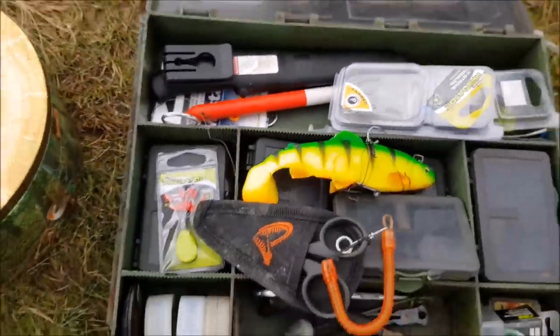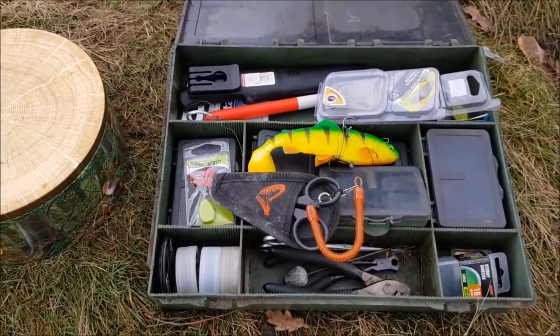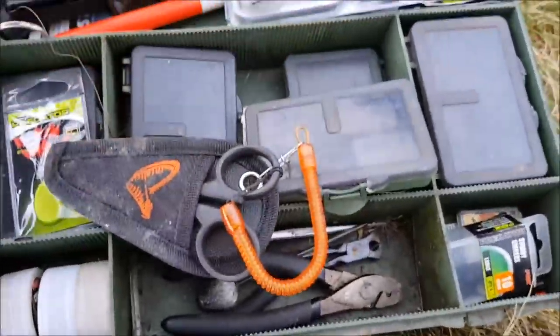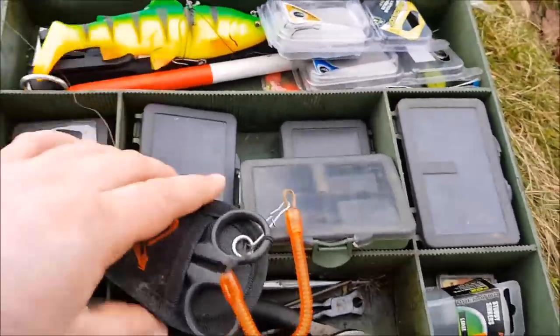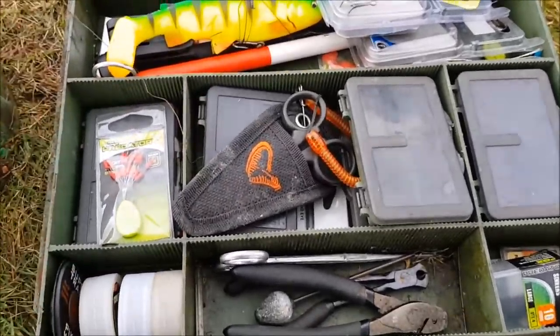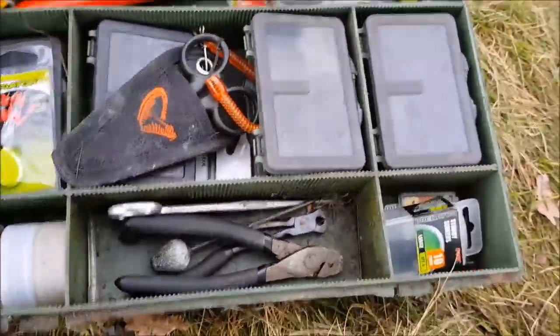But that's the basic tackle box that I take with me, two boxes that I take on the bank, and they've got everything I need for the day's piking. If I want to make a trace up on the bank, I can do it. It is a bit of organised chaos, but I know where everything is to hand, and that's all that really matters. And normally, if I'm going to a club water, I put my licences in that bit.